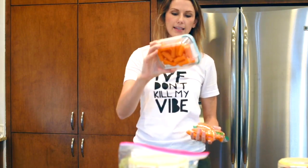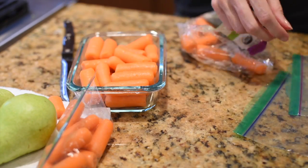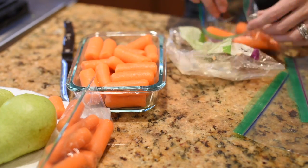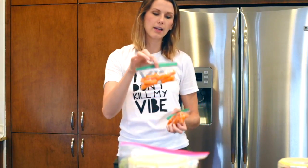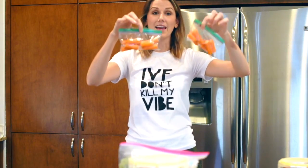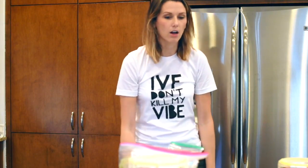And then speaking of carrots, I did carrots in two sort of packaging portions. I did a glass case that I can use for when I'm at home. And then sometimes when I'm running out the door or I'm running late and I've forgotten to eat, or I don't have a healthy snack, or I'm going to be out for a while and I need something to be able to have a healthy snack, I just did like a little 8 carrot-ish baggies for myself so that I can grab those out. And yeah, I guess that's all that I got.